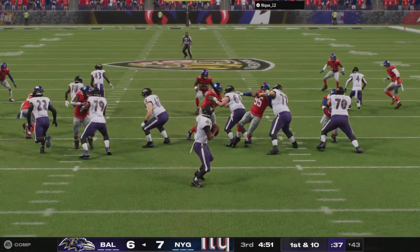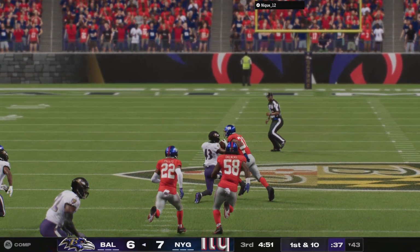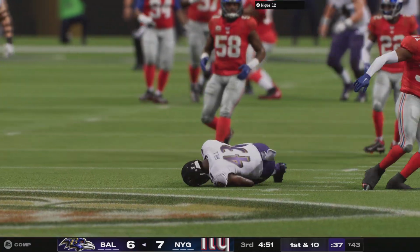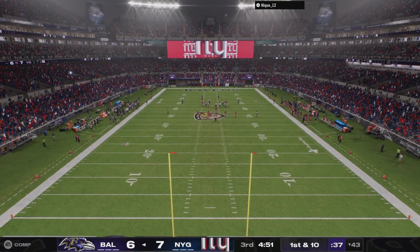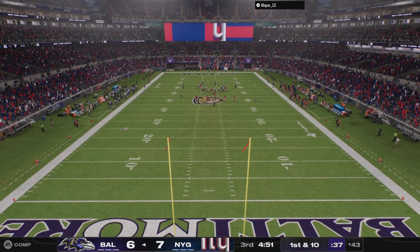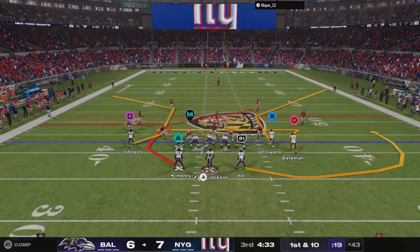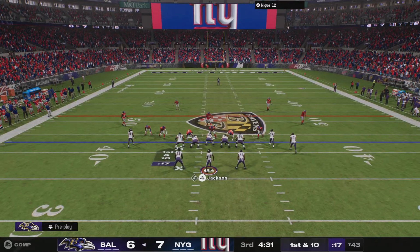Really nice job there to move the chains early in this drive, but now as they approach midfield, continue to keep your foot on the gas. Don't get conservative. Don't start sitting on the ball. Cross midfield and go. Anytime you find yourself on your opponent's side of the field, you have to be thinking points. Here's first and 10.